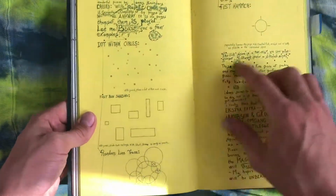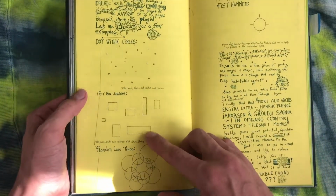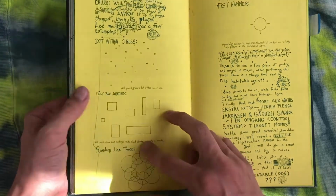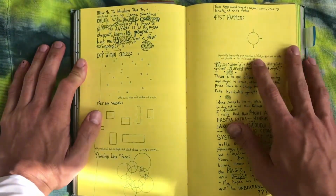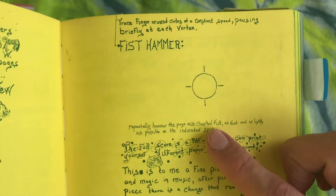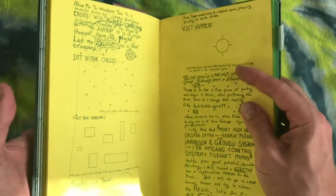And the idea here is that these are musical instruments, but they are also compositions. So they are sort of instruments that are also musical pieces. In a way, I think they're similar to drawing programs. Here's one, the fist hammer. Repeatedly hammer the page with clenched fist as fast and as lightly as possible on the indicated spot. Like this.